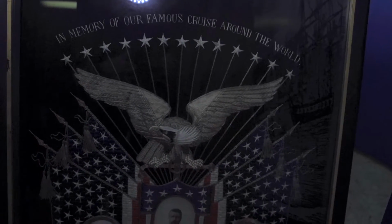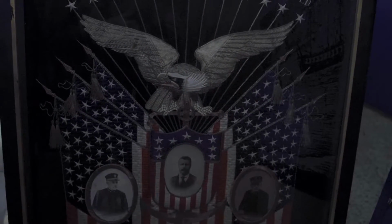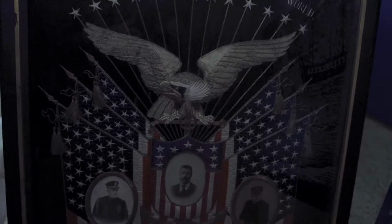They did put the 13 stars to represent the original 13 colonies, and this is the scariest looking eagle that I've ever seen in my life. But he's really proud looking. And then in the center we have Roosevelt, with Admiral Evans and Admiral Perry, who were the two commanding officers for the Great White Fleet. Further down, there's a very nice painting of the Great White Fleet coming into the harbor. You can see Mount Fuji in the background.